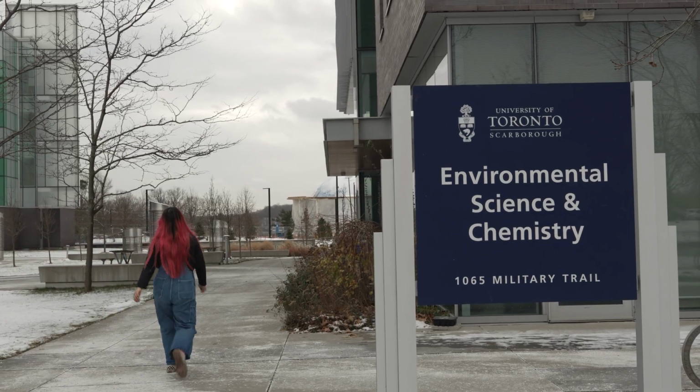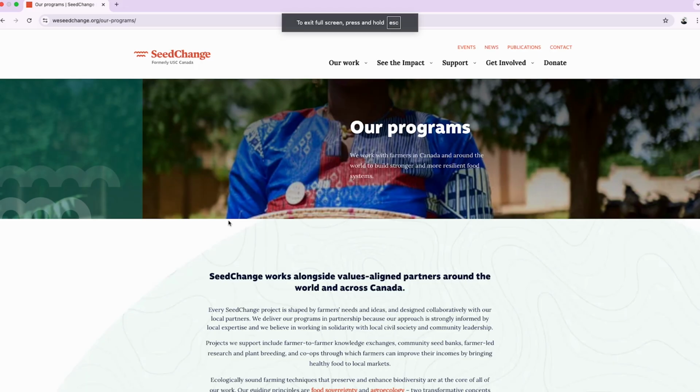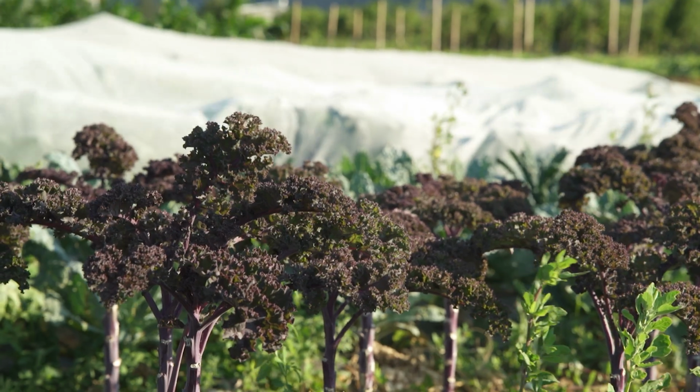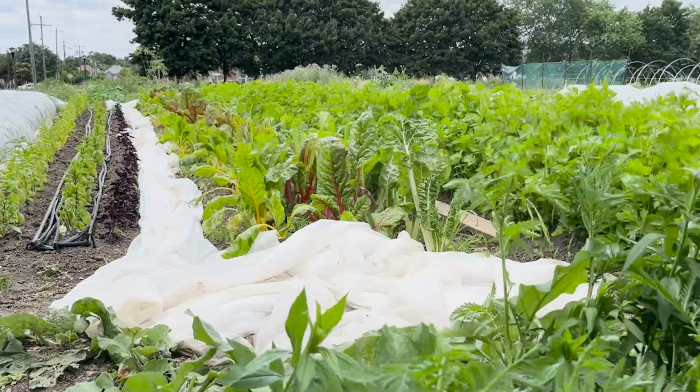The Canadian Organic Vegetable Improvement Project, which we call CANOVI, is coordinated by the University of British Columbia, but also the Vital Family Initiative on Canadian Seed Security, which is a program of Seeds of Change. We work in collaboration with farmers, researchers, and industry organizations across the country so that we can trial regionally grown vegetables in farms across Canada in their fields directly, so that we can see how these vegetables do in different conditions across Canada.